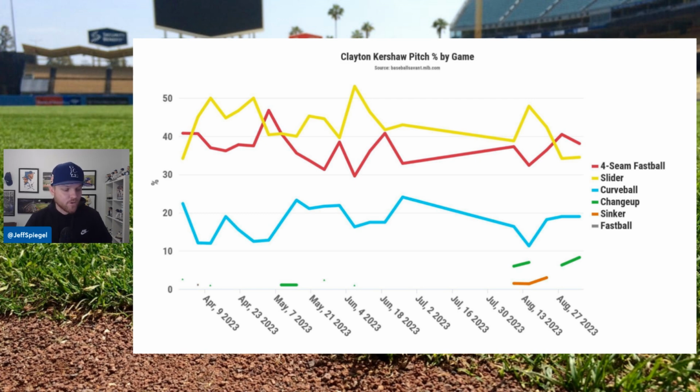Throwing way less sliders. Well, what about the fastball? Normally 37%. He's thrown 37, 32, 36, 41, 38% of late. So fastball holding strong. Curveball, again, hasn't changed much. It's the changeup. He's taking out sliders and replacing them with changeups. He's thrown 8% changeups yesterday, and 6% changeups in the start before that.